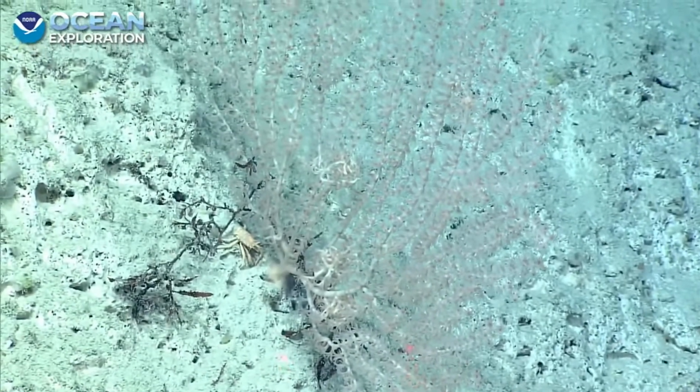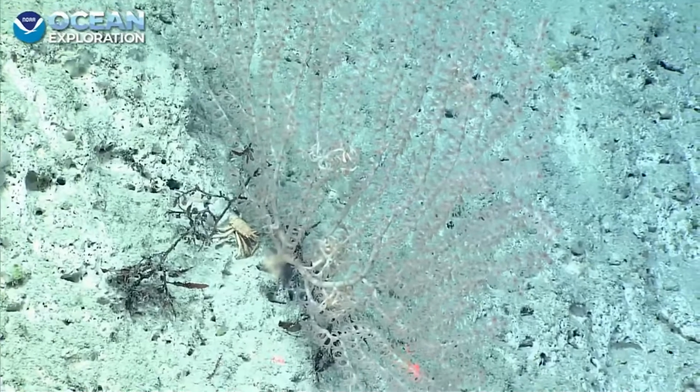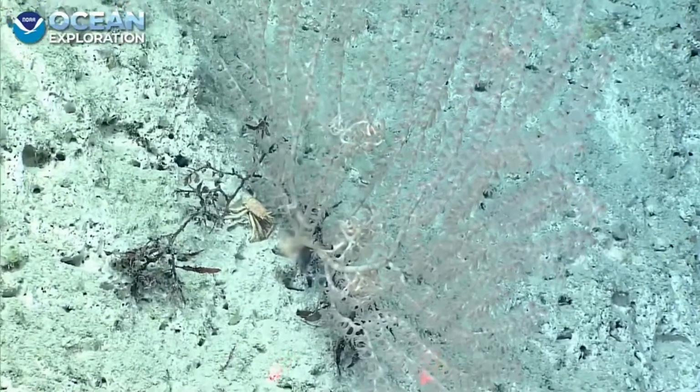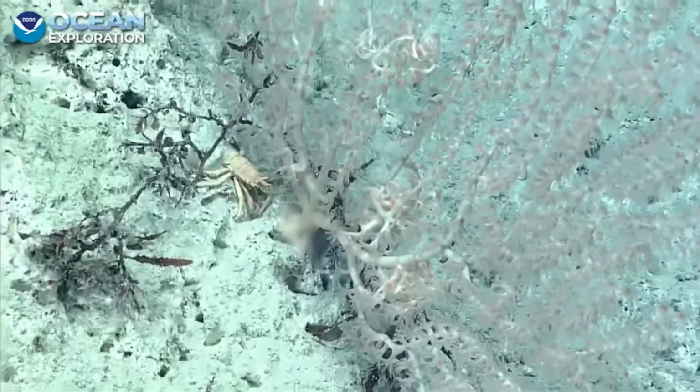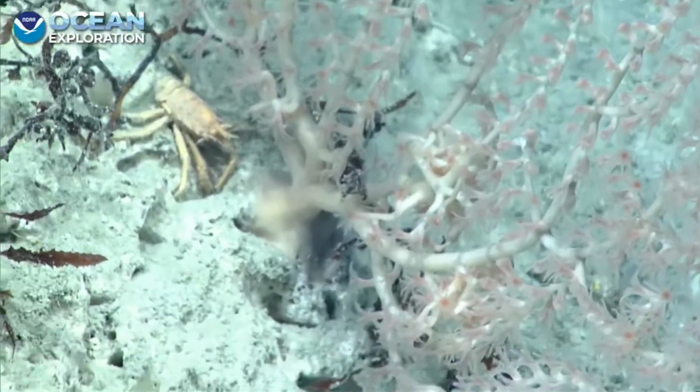There's another squat lobster on the rock. Next. Yeah, it's a different squat lobster to this bamboo one. He's very armored. So go ahead, Scott. Are you able to get a little closer?